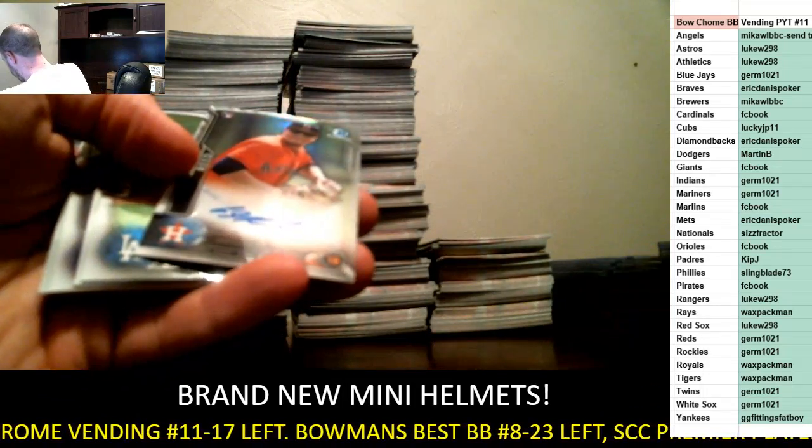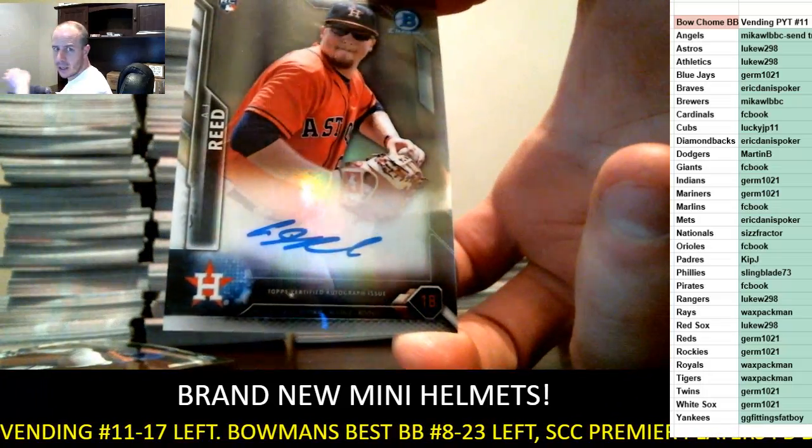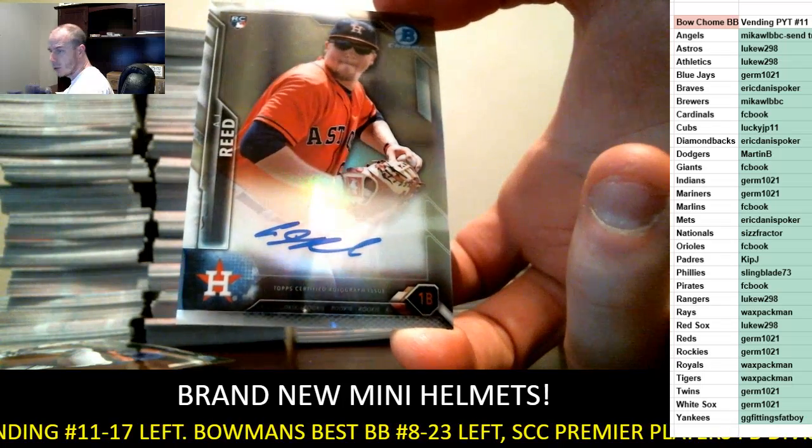AJ Reed, that's a refractor. Rookie auto refractor out of $4.99 for Luke W. with the Astros.